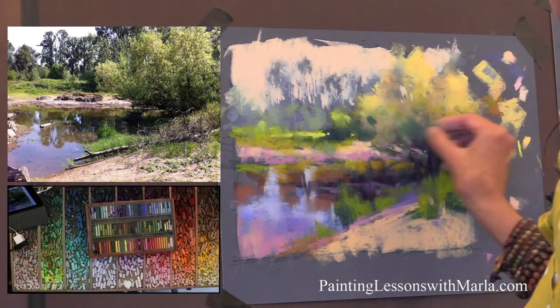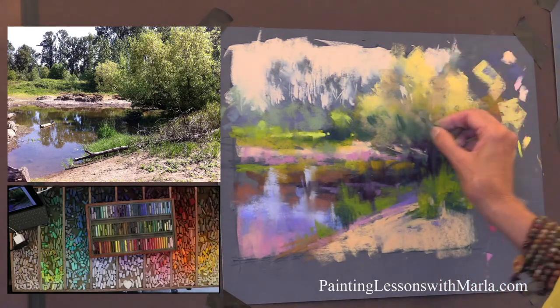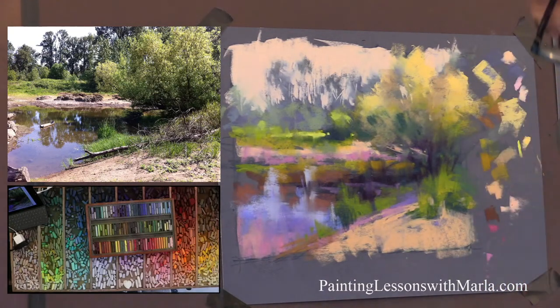How did you decide on this blue pastel mat? And also, how do you decide whether to do an underpainting or not? I'm going to answer that after I get done. All right, I'll leave you alone.